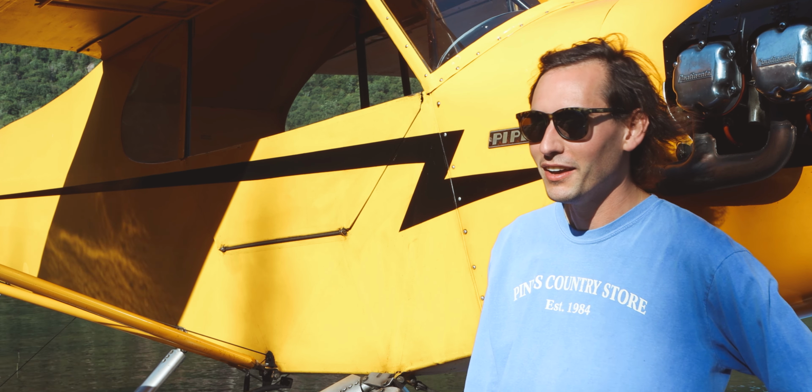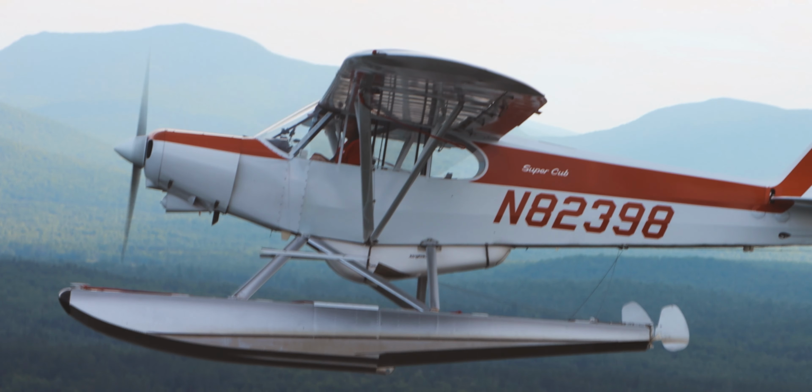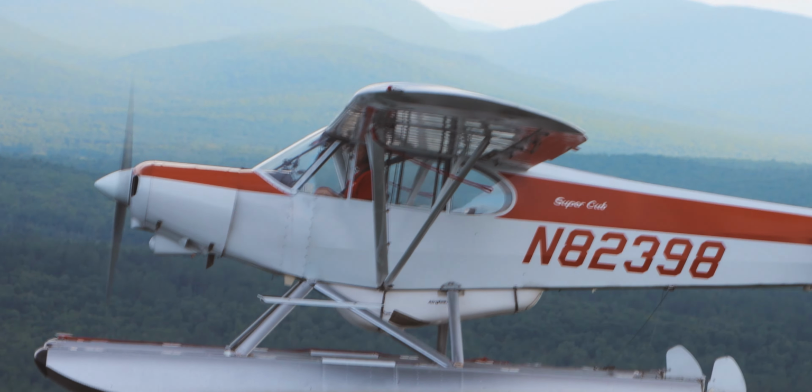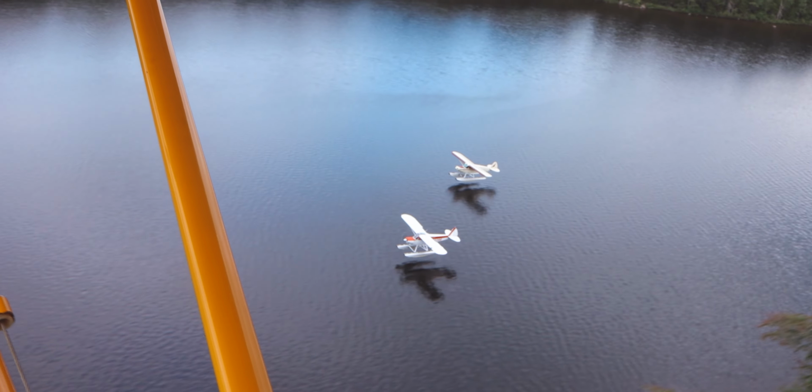Started out near Indian Lake, came up, did a little tour around Rock Lake. We're in beautiful Terrell Pond here, over the hill towards Blue Mountain Lake, then back down Indian Lake, and followed a couple little small rivers and swamps, and just some local flying around here.